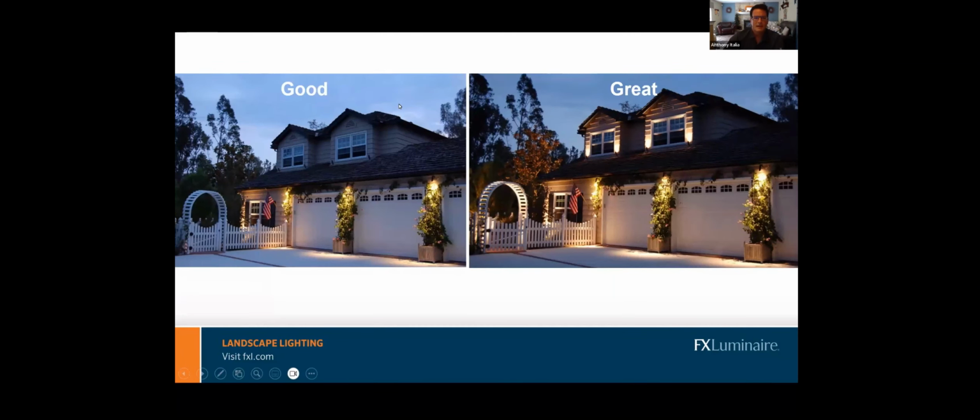So just a side-by-side, good, it's fine. Better than nothing, right? And then great. You're really encompassing everything there. Could you have done more light here? Probably so, but there is that line where too much is too much.